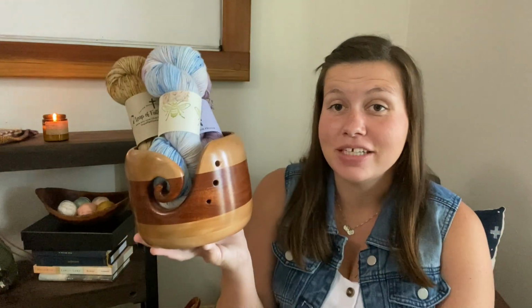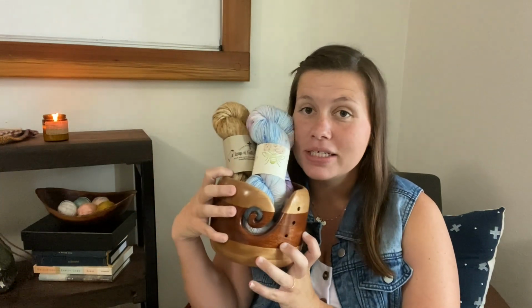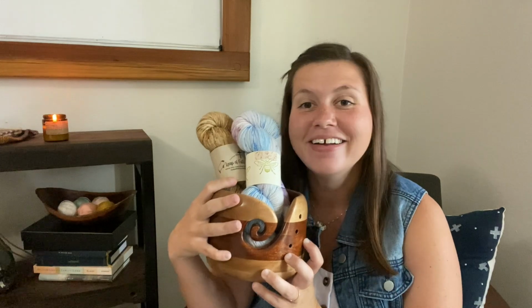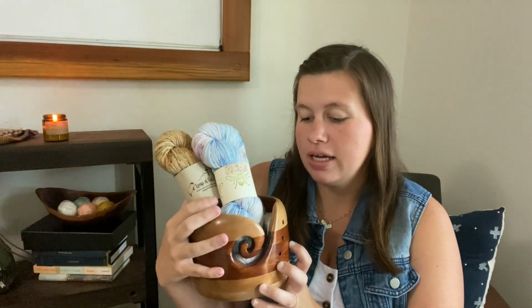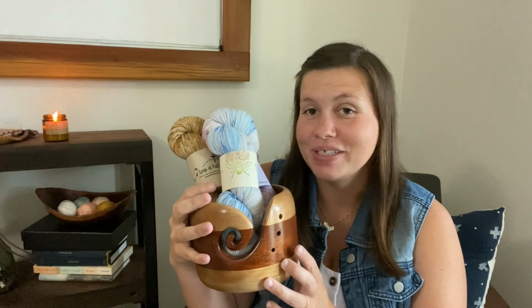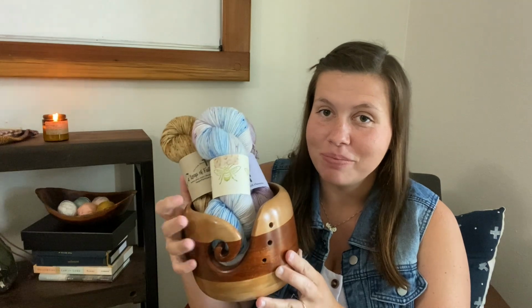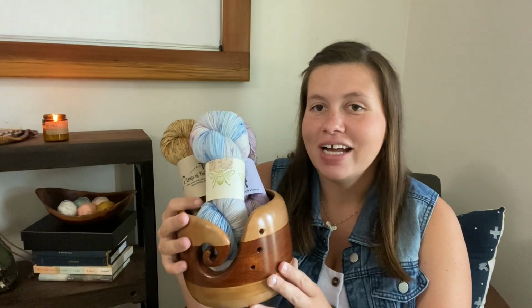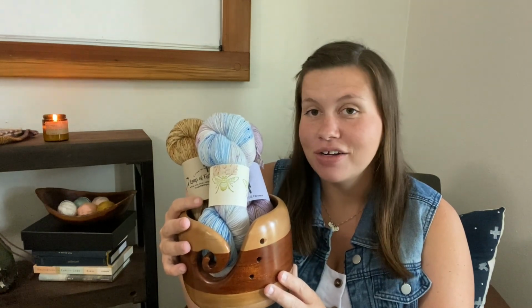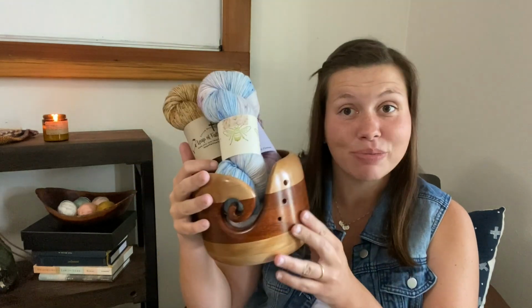And I don't carry this around the house with me and knit from it just because of my daughter. She's 1 and she's kind of untrustworthy, but hopefully one day when we're out of the toddler stage, I would love to be able to knit from this more. I typically just have it on display, like on a shelf, and I get to admire its beauty and display fun yarn in it.